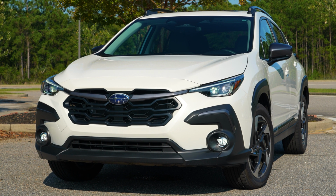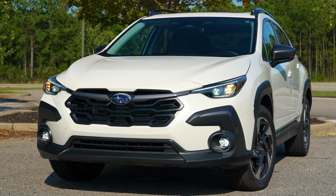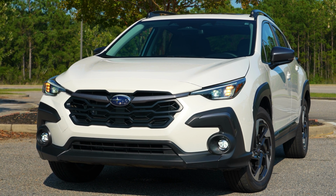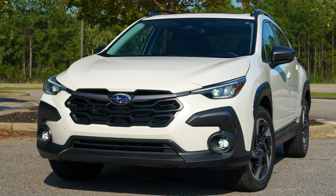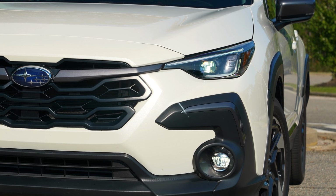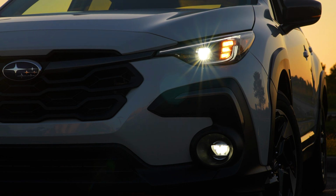LED reflector headlights here at the bottom, and then projector headlights, which are LED, and they also move when you turn the steering wheel, so they're active headlights. There's also LED fog lights and turn signals as well. You can check out my night video on this vehicle.